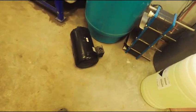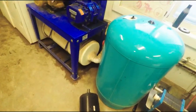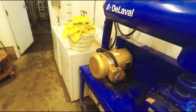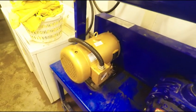All right, there is your culprit. Our vacuum pump decided to poop the bed this morning, so we made a quick service call. The guys zoomed out, slapped a shiny new one on there, and we got back to milking. So it's now 8:30 in the morning. We're done milking finally. Trucks are rolling, so let's head outside and see where they're at.